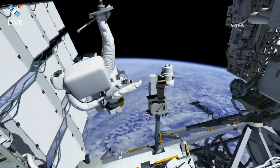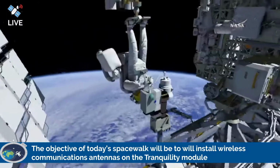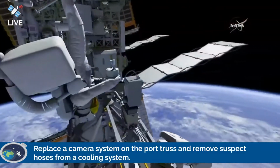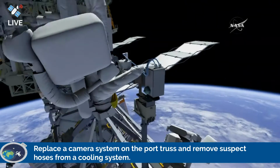Once we're complete with that, then we'll work on the HD camera, putting the HD camera that we removed previously back on to the camera group. After installing the HD camera, we'll reconnect the electricals to get it all powered up, and we'll be complete with this task.